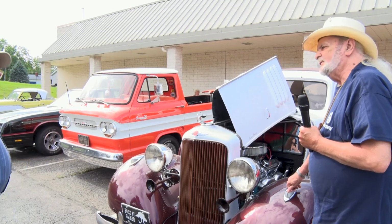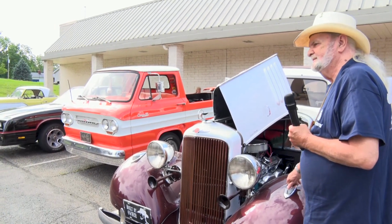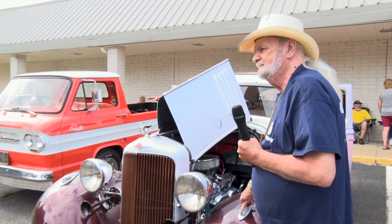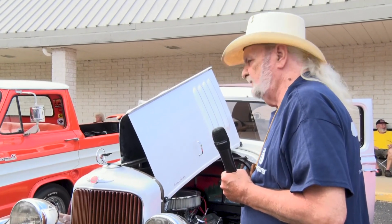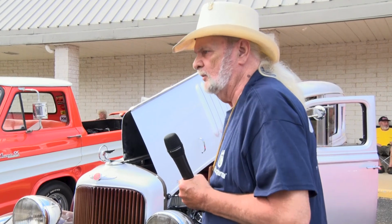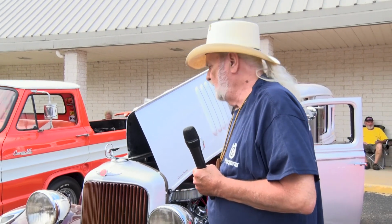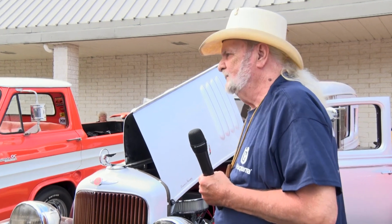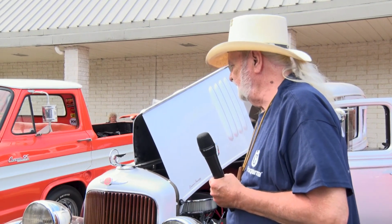It's 1933 suspension. Is it? Yeah. How does it go down the road? Like a '33 Pontiac. And what speed do you normally cruise at? I've had this thing up to 90. No problem? No problem. You're not afraid of it with the suspension? No, hell no. A little bouncy, but it gets me there and back.